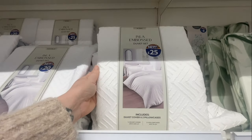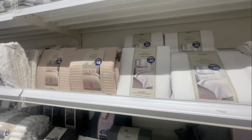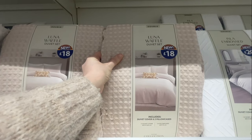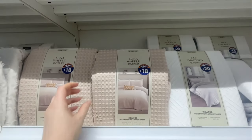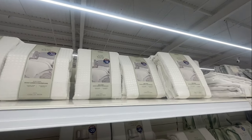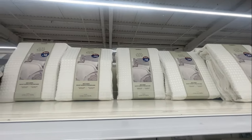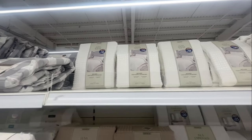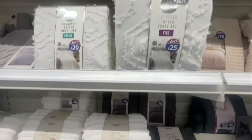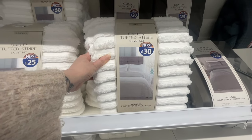But let's have a look at the eyelet embossed. It's £25, absolutely beautiful. I love B&M bedding. You will not see me buy bedding from anywhere else apart from B&M or Primark. In my opinion, they have the best bedding, and I actually priced up something very similar to what I've got on my bed at the moment from Dunelm, and what cost me £25 was going to cost me three figures for the full set, which is a little bit pricey.